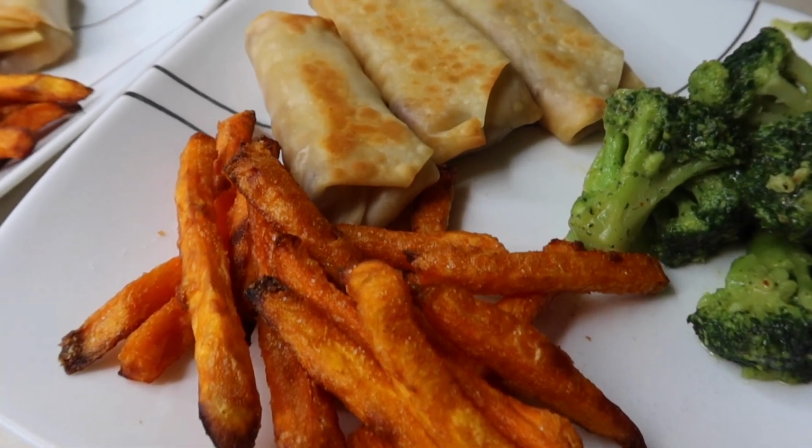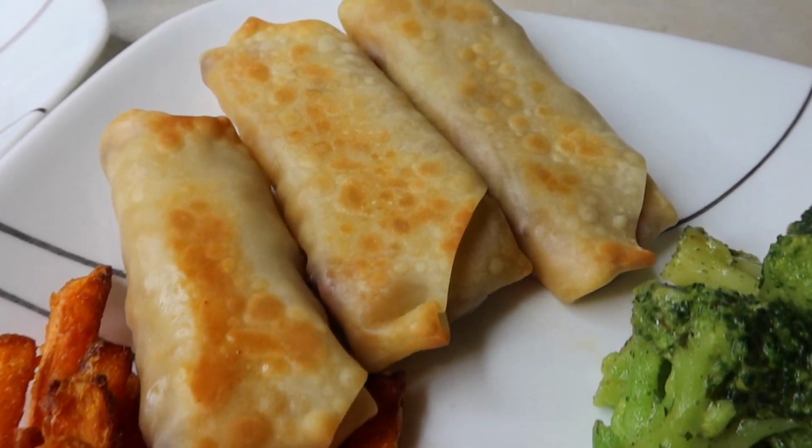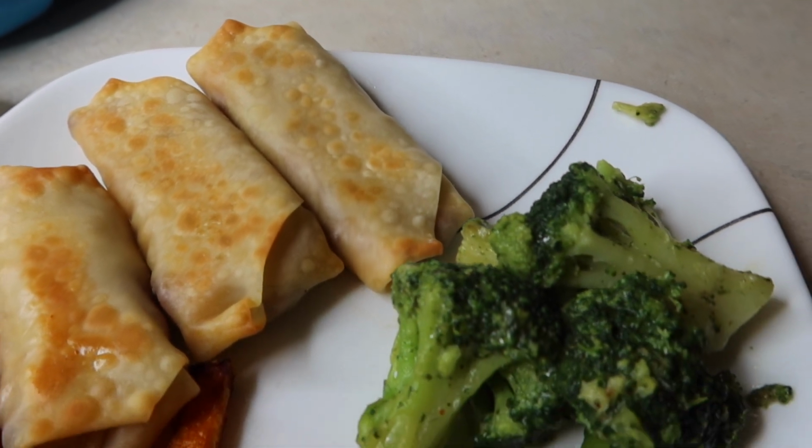I have to say, Travis really liked this one. It wasn't exactly my favorite, but I had it with some sweet pickles as I was eating it, and it turned out really good, dipped in some sauce of your choice too.